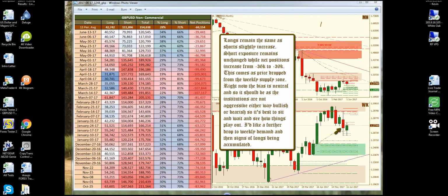So on the pound, what we see, both longs and shorts are cooled off, in neutral territory. Bias is neutral, don't do anything, although there is a slight bearish bias because net positions increased by another 3K to negative 39,000. So slight negative bearish bias, but the fact that this is both neutral and these cells are blue, I'm not looking to take any trades as of yet.